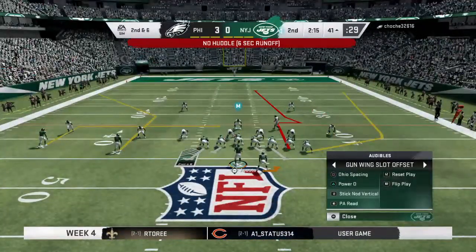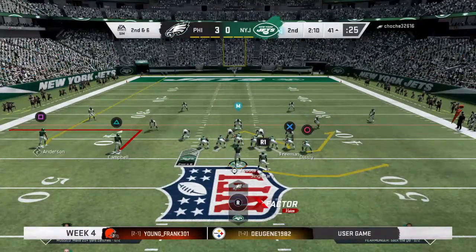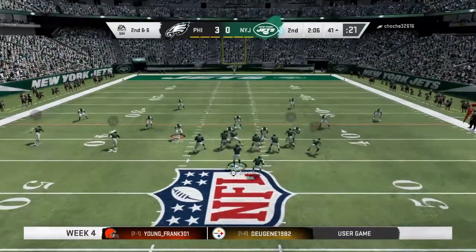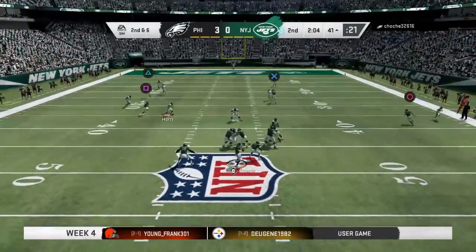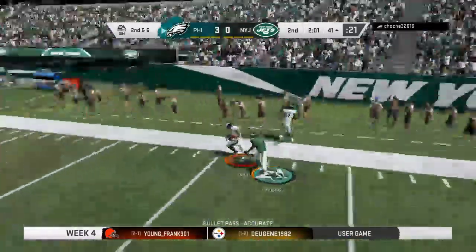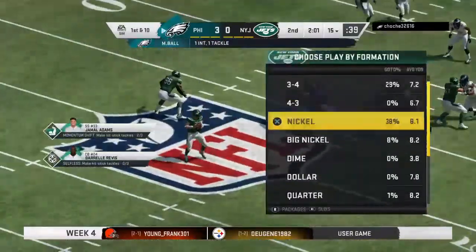They don't need to run another play here before the 2-minute warning. Let's see if they do it anyway. Check. Back to throw. He's going to fire one deep left side. A 50-50 ball here, and it's intercepted. Picked off at the 14.